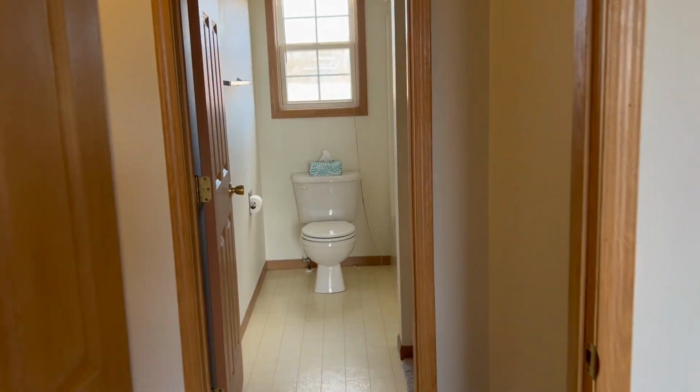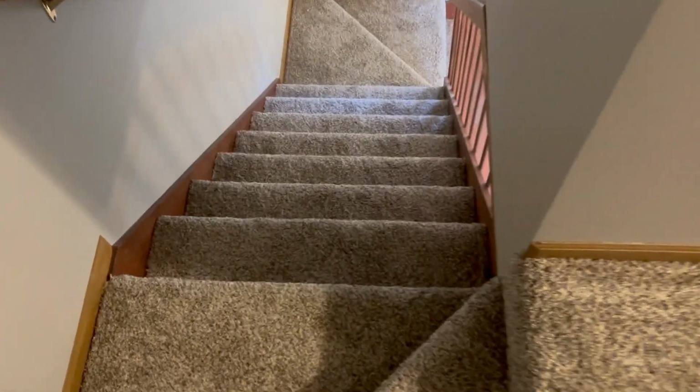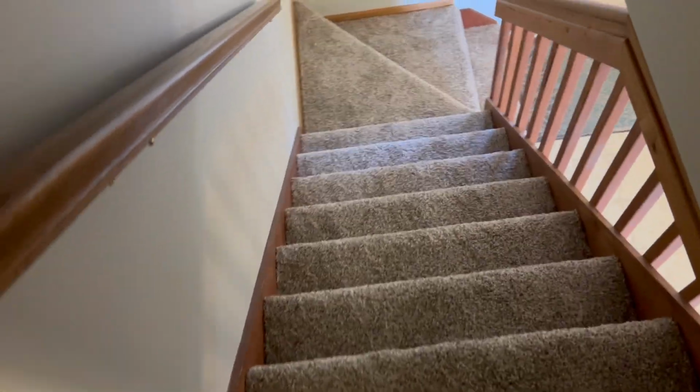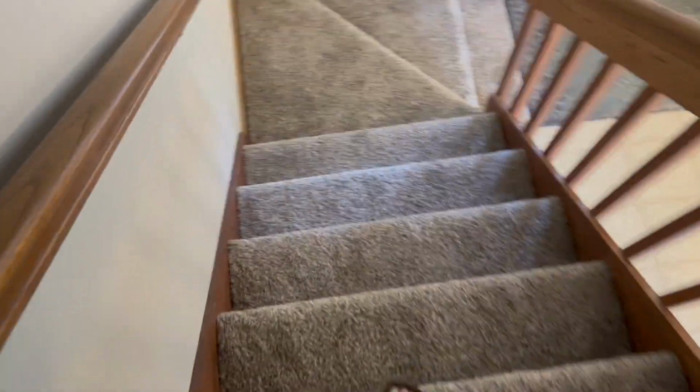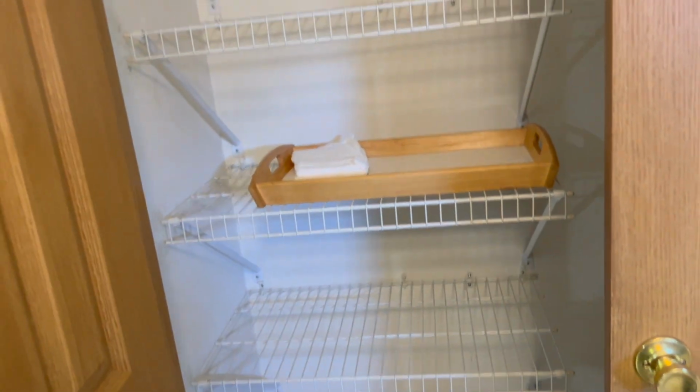Find out how much the association is. So there's 2.5 bathrooms. That's unbelievable. This is very nice. I don't think I opened this. Oh, this could be like a pantry. That's what this is.